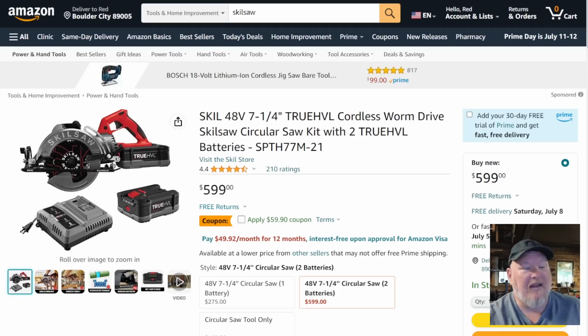Next up, we've got the True Evil. I know it's True HVL. Every time I look at that battery, and now you can't change it either. From now on, you're cursed. Every time you look at that battery, you're going to see True Evil. Whoever at Skilsaw did this and was like, oh, that looks great, should be fired.